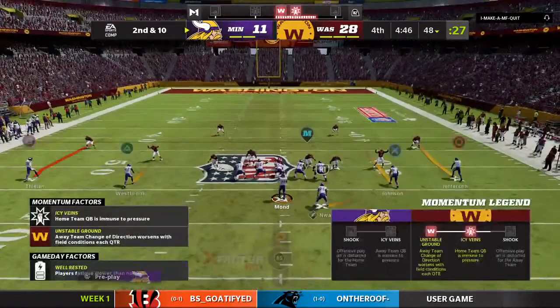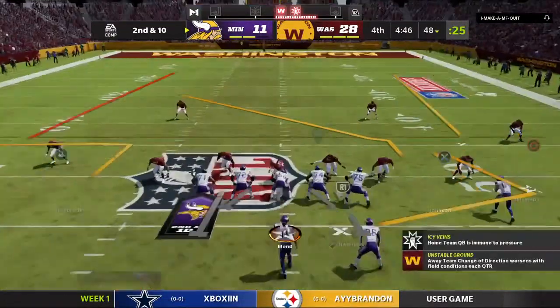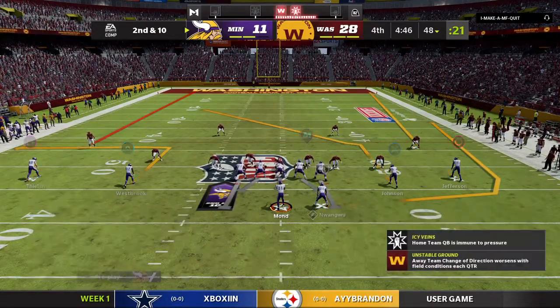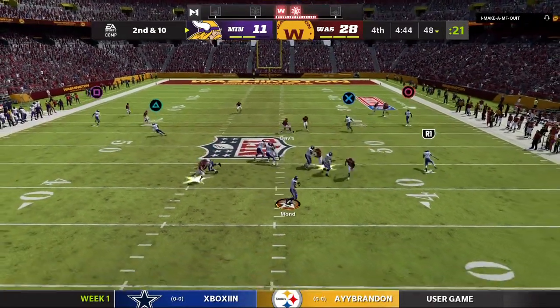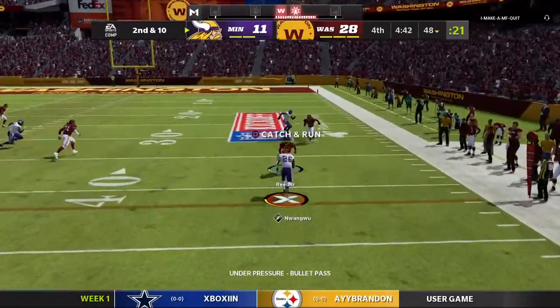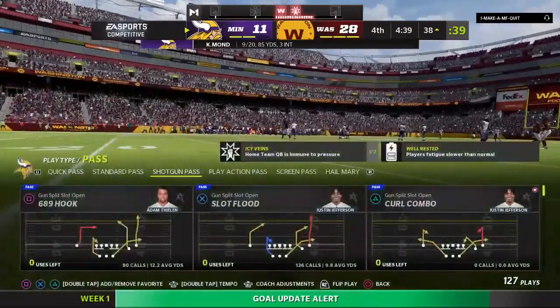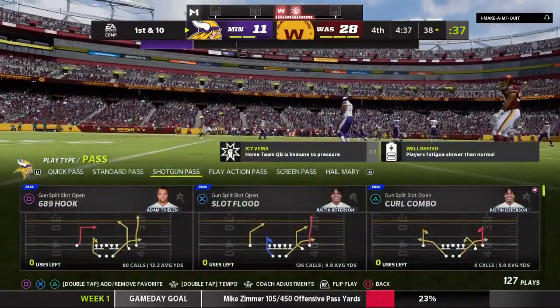2nd and 10. Here's Mond. That'll be complete to the running back, Nwangu. And they're going to have another first down here as the tackle's made at Washington.